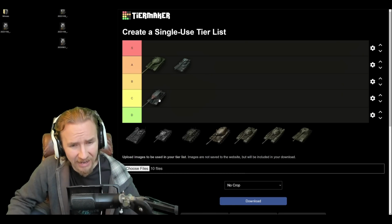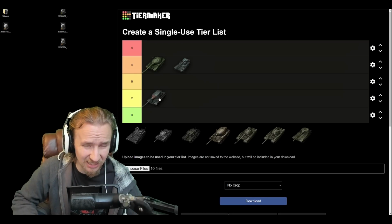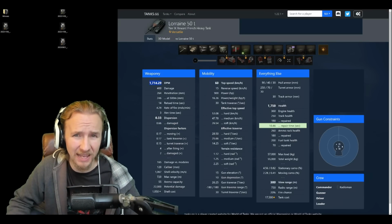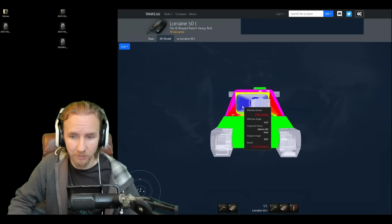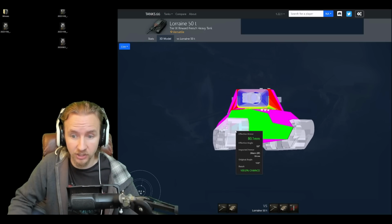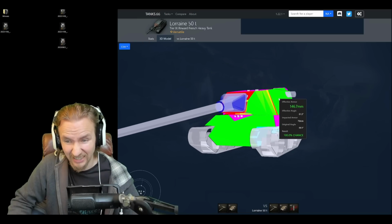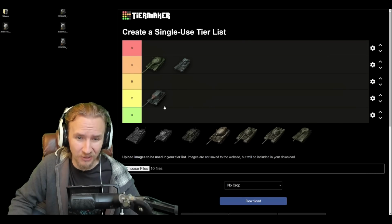Next, it's the Lorraine 50T. This has a horrible hull, but a decent turret and a pretty okay gun. The real problem with this tank is it just has god-awful damage per minute, and there's so many competitive tier 9 heavy tanks. So unless you do end up in a perfect hull down position where you do get to use your 10 degrees of gun depression, then it can spell absolute tragedy for a horrible hull, and also the side turret on this thing gets horrendous as soon as you're not pointing your gun directly at your opponent.